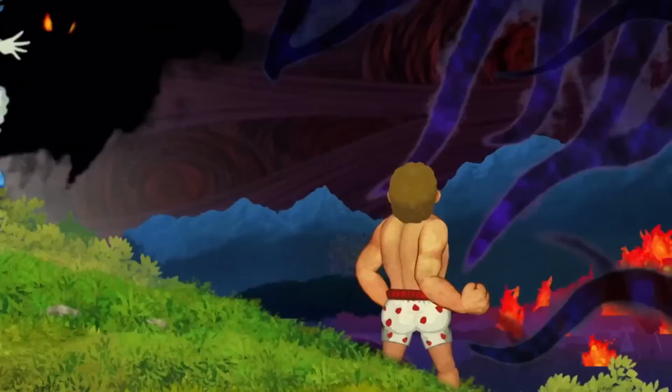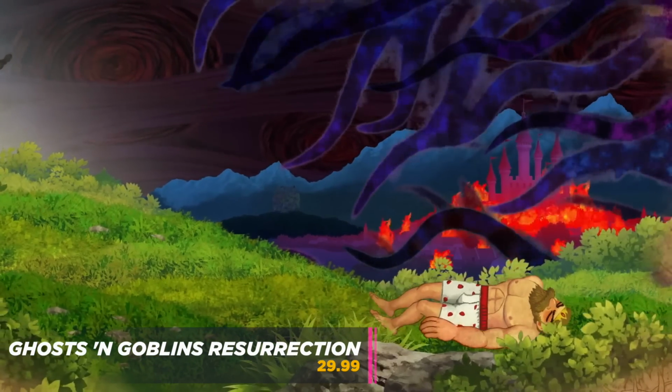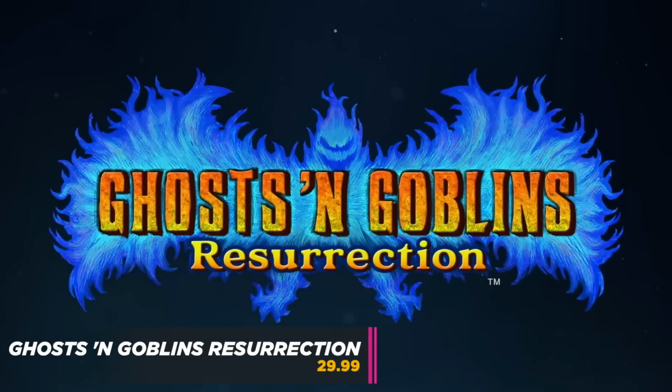And speaking of brutal difficulty, this next game is one that I was very curious about when I first saw the trailer for it. However, I passed on it at the time, reasoning that sooner or later I would be able to find it on sale, and luckily it was on sale for the autumn sale, and that is Ghosts and Goblins Resurrection. When I was a kid, about 9 or 10 years old, and I had a Super Nintendo, my parents' friends actually bought me a copy of Super Ghouls and Ghosts for the Super Nintendo.